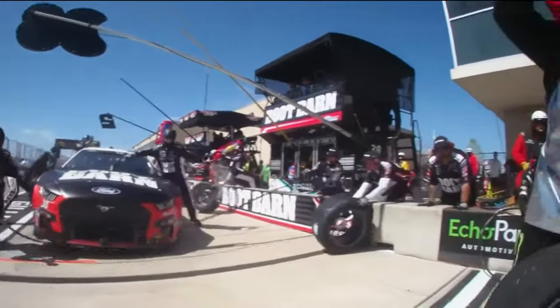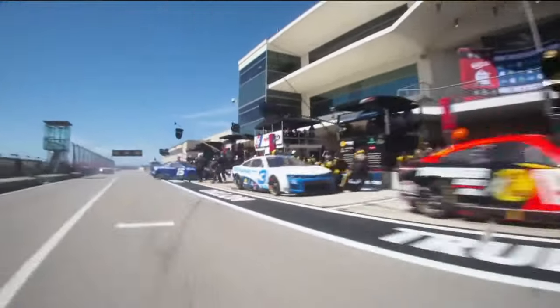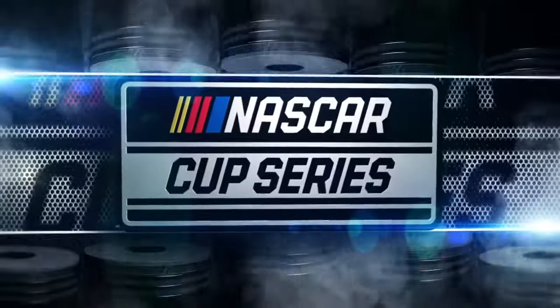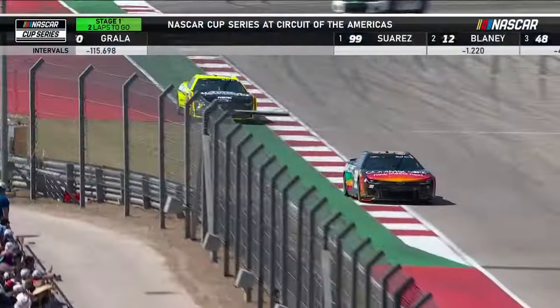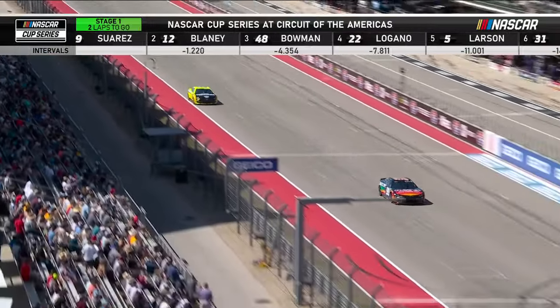Oh. That would be an uncontrolled tire as it rolls off into the next pit. Man, he didn't really look where he was rolling that thing either. He just assumed it was there and a little bit off, rolled right in the pit box in front of him.